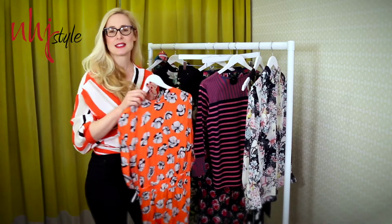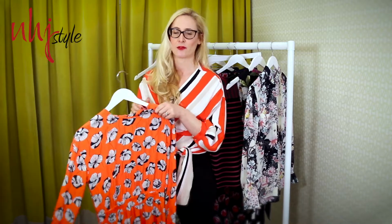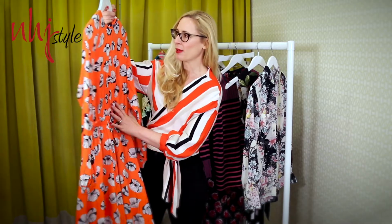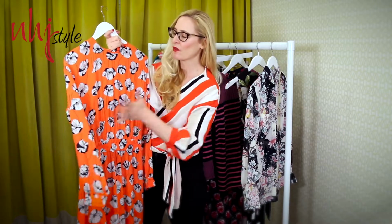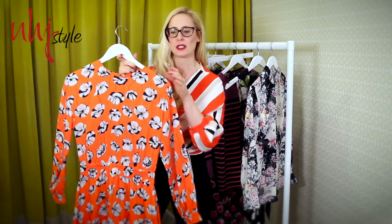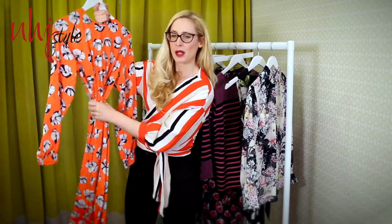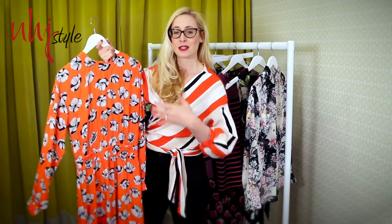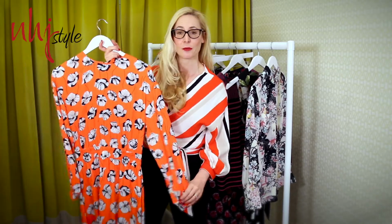Now, the midi dress is another key trend item for spring summer 2017. Dresses are much longer in length, very wearable for all sizes, shapes, and ages. And here's the one that I've picked again from Warehouse with this lovely bright pop of color with a nice floral all over print. Figure flattering, perhaps belted in the middle to give it some more shape, but you don't have to worry about tanning the legs, or you could wear it with flats or heels depending on whether you wanted to dress it up or dress it down.